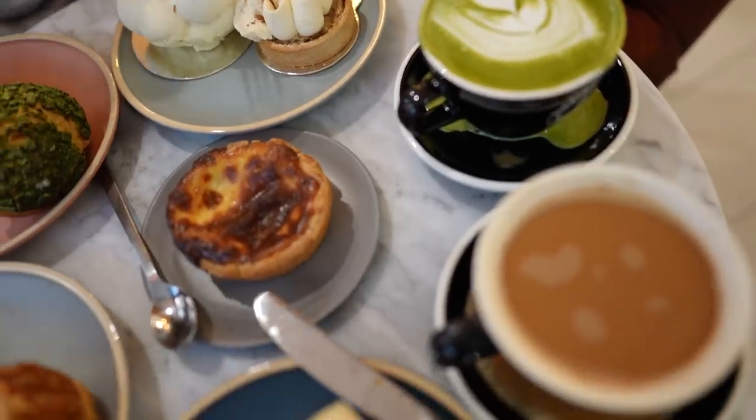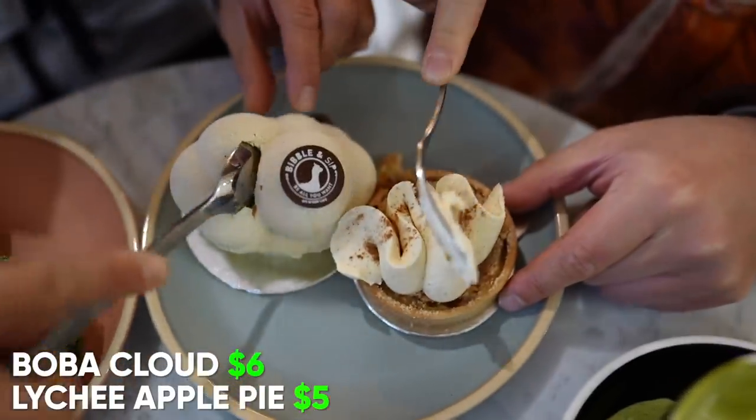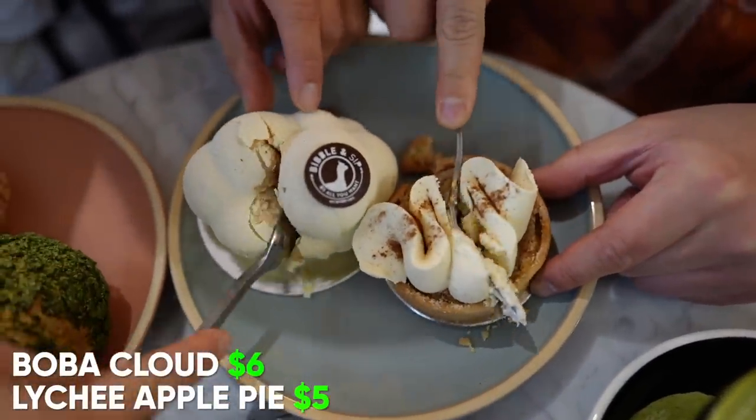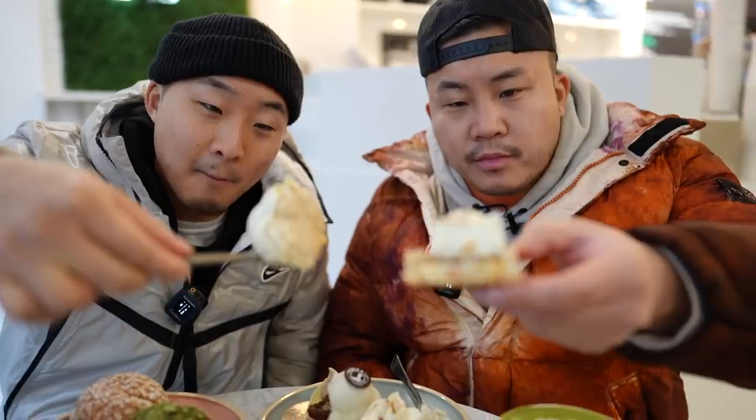For me, I'm gonna start off with the lychee apple pie. Yo, I gotta try this cloud. Kind of hard. It's cracking. I don't even know what to expect. I didn't know if this was gonna be soft or what. I've got an apple lychee pie. And I got a boba cloud foam. That's really good. Mine is a 4.5 out of 5.